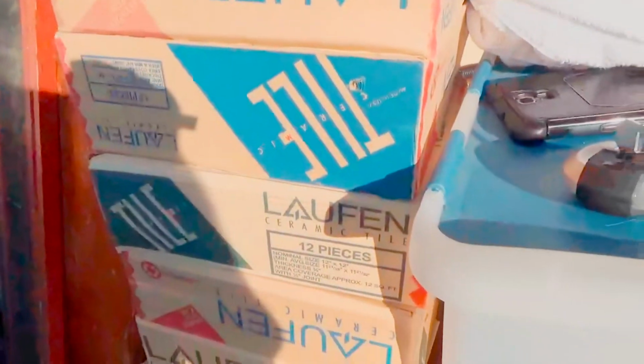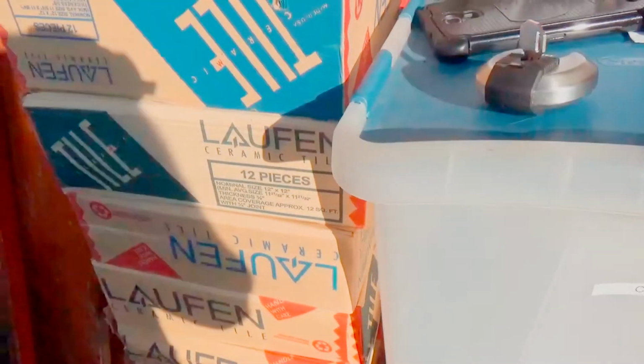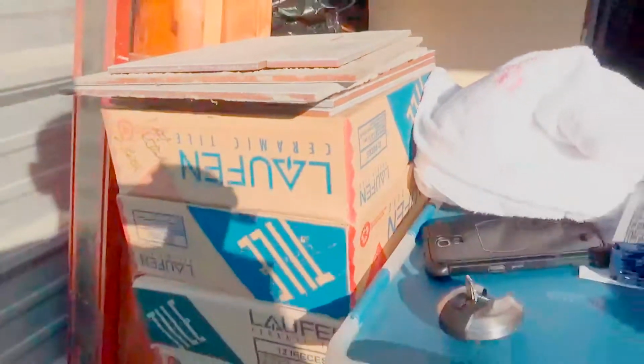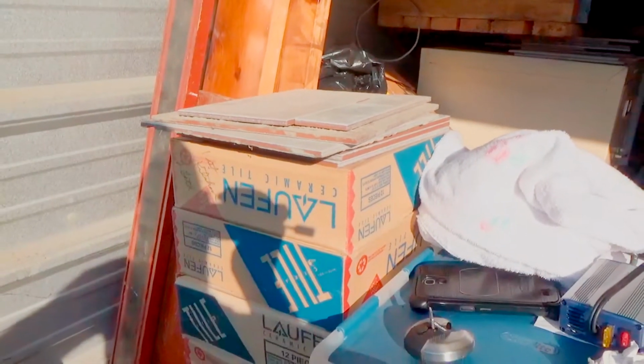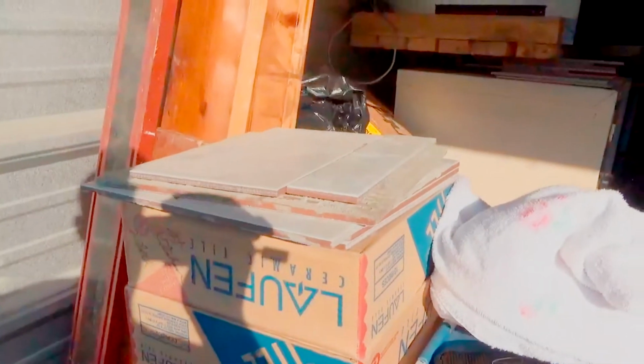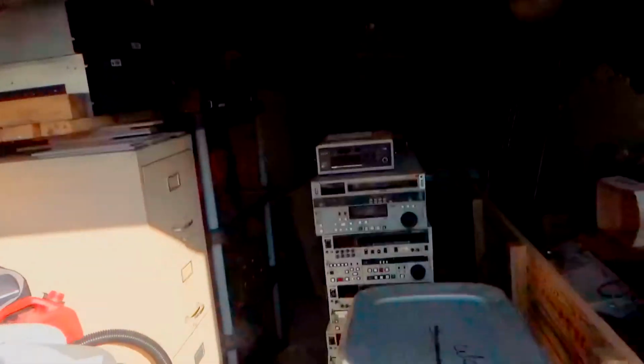Look at this. That's ceramic tile, 12 pieces in each box. I got that whole thing for $40. That's a lot of ceramic tile. I could do the whole floor of Uncle D's cabin, but I'm not sure if I want to do that or not. It's so nice because I could sell that and make a lot of money. So, the money talks for me.